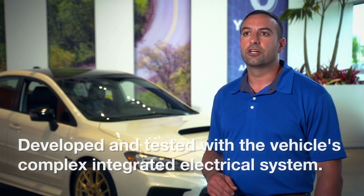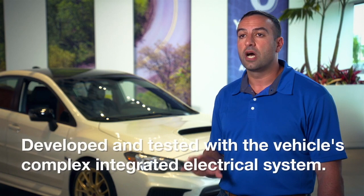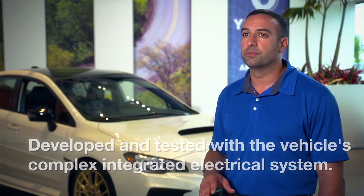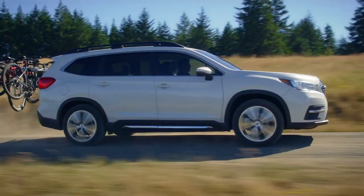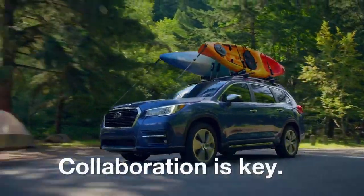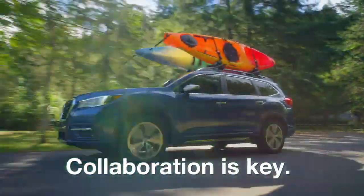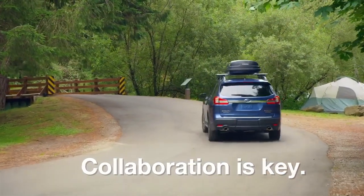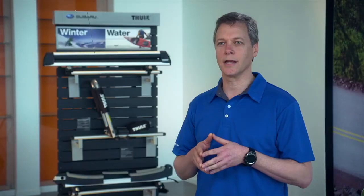Subaru accessory technology is developed and tested with the vehicle's complex, integrated electrical system in mind, eliminating the possibility of electrical interference to vehicle systems. For a precise fit and improved durability or compatibility, Subaru engineers are in close collaboration with Thule during the design and development of genuine Subaru lifestyle accessories. We work hand in hand with the Thule Group and perform a series of tests to help ensure all racks and carriers comply with Subaru unique requirements.